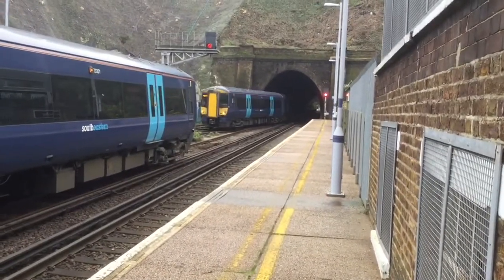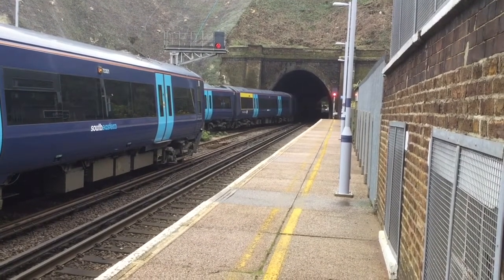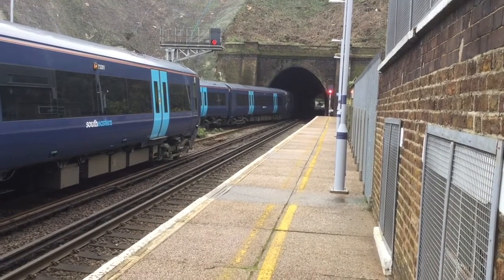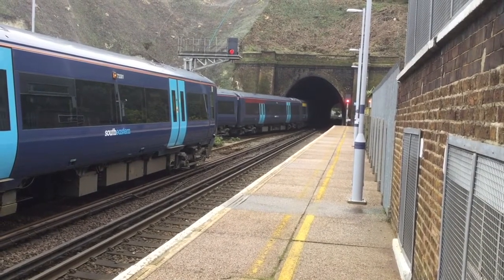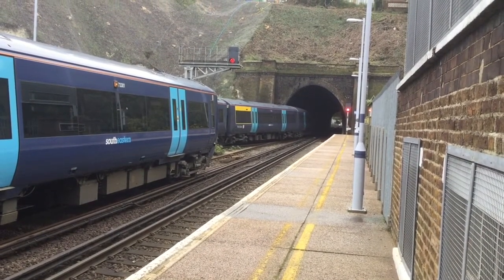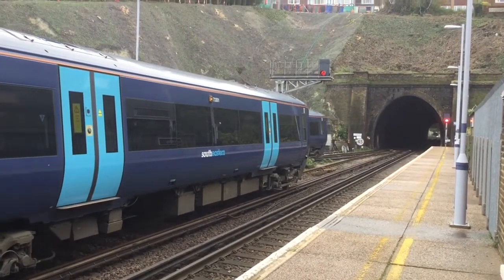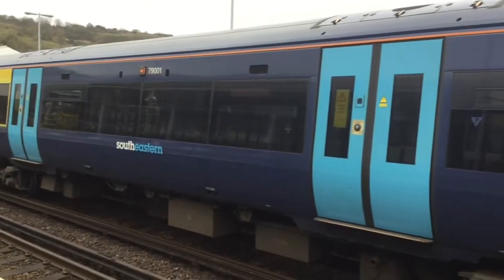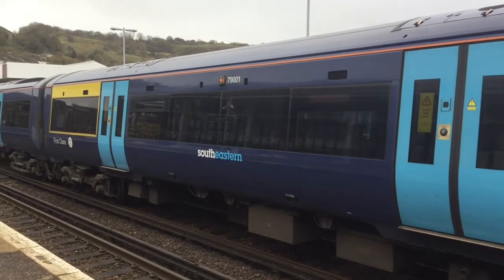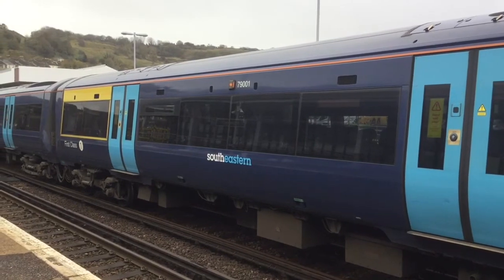375609 is at the front of this. 375/6s of course have the pantograph for no apparent reason. 375604 is at the rear. At some point soon there should be a Southeastern high-speed train service to St Pancras International. Coach number 79001. Facts, rather.